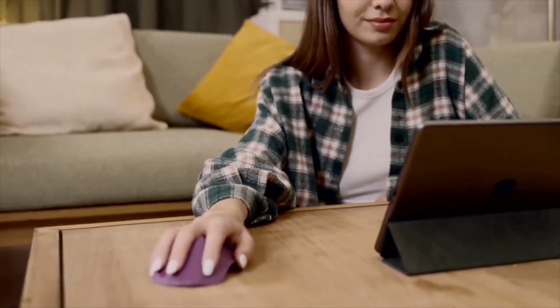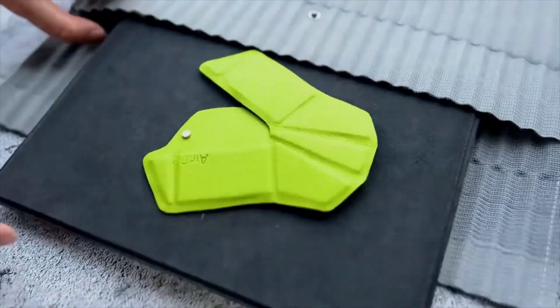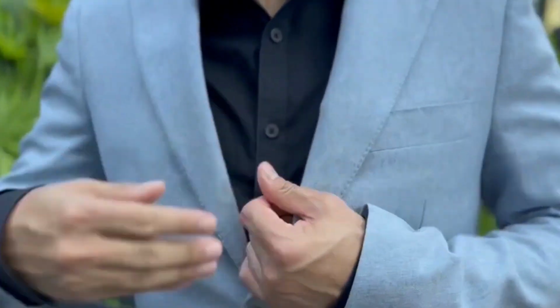Air Zero is an incredible new invention that provides all the benefits of a computer mouse while remaining portable. In addition to its many advantages, Air Zero comes with a 2-year warranty, ensuring that your investment will last for years without any problems or malfunctions.